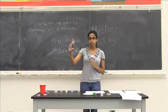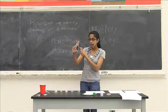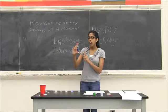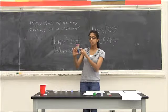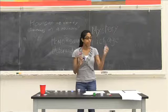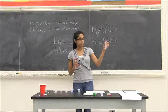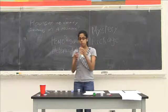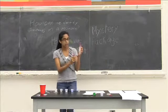It looks like they're in layers. That's right. They have distinct layers of the oils on top and the water's on bottom. I've dyed this water blue so you can see the distinct layers better. And what do you notice about this vial? It looks like the sugar's in the bottom. Right. So I poured sugar and it's all collected at the bottom.